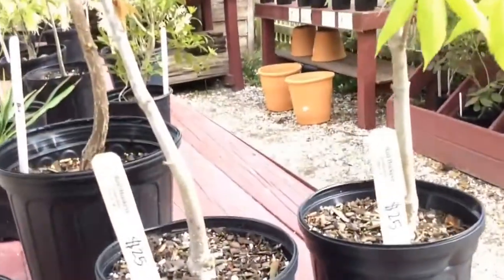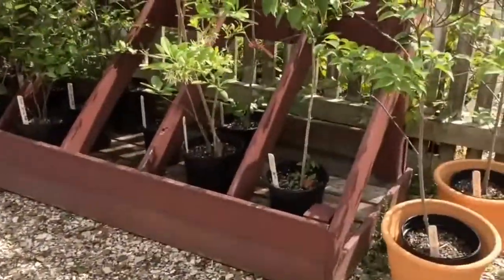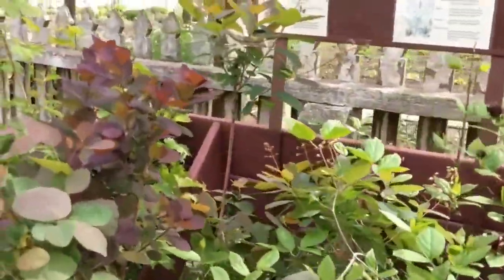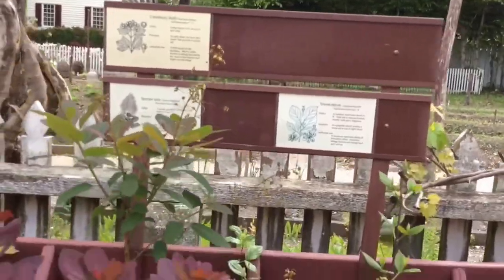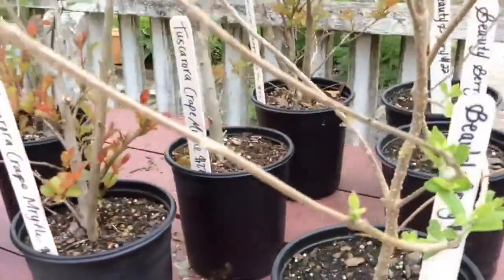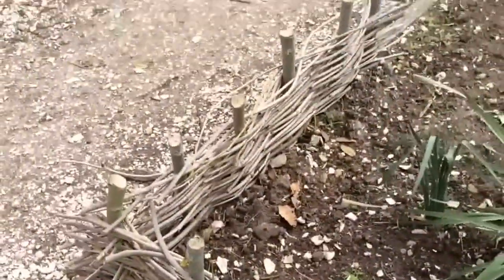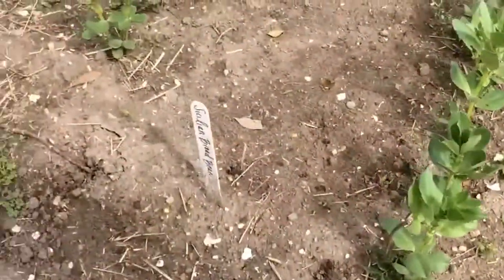They do have plants for sale here. Unfortunately, not at 1700 prices. They're at our current day prices. But they had a lot of the plants that you might think they would have grown back then. Some very familiar to us and some not. Now here's a nice example of that wattle fencing that is woven together. And over here we have some broad beans growing, dwarf broad beans. And right next door to those are Sicilian broad beans.